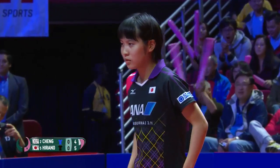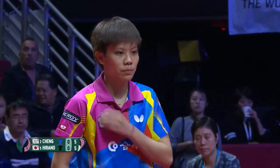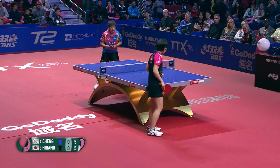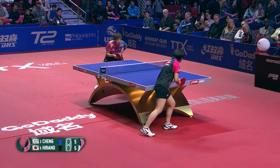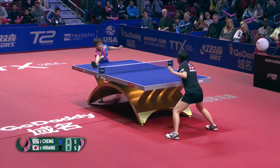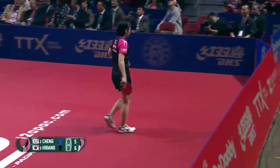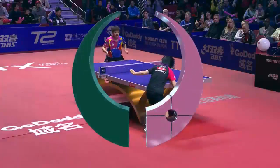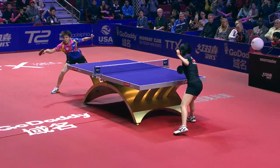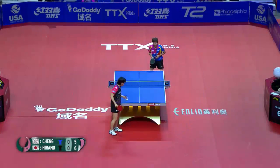Definitely appeared to be topspin on the pendulum serve. Maybe there was less than it looked like. Hirano was fooled. That forehand flip, and she keeps the head there to stare down Cheng I-Ching and make sure that the eye contact is made. Watch this one more time. Ball comes up a little bit over the table. Watch the head of Miu Hirano. The stare, ooh, right in the eyes.